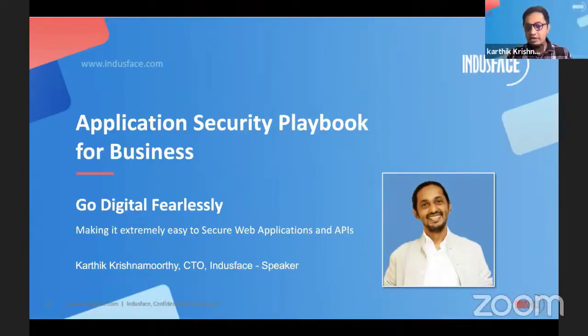I am Karthik. I'm the CTO at Induspace, like Fiona said. We provide a solution that makes it extremely easy to secure your web applications and APIs. And today I'm going to be talking about an application security playbook.